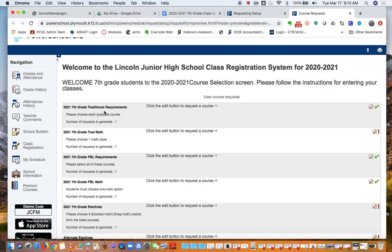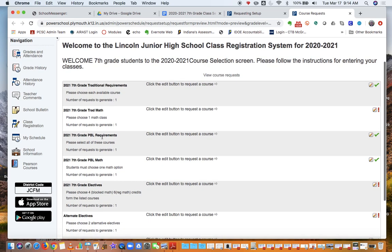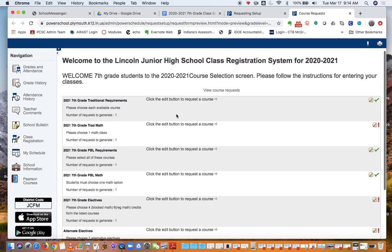If you are a traditional learner, you will do the traditional settings here, the traditional categories. This first one, 2020-2021 seventh grade traditional requirements, and 2020-2021 seventh grade traditional math. If you are a PBL learner, you will do the ones that say PBL requirements and PBL math. So I'm going to take you through the traditional route first.